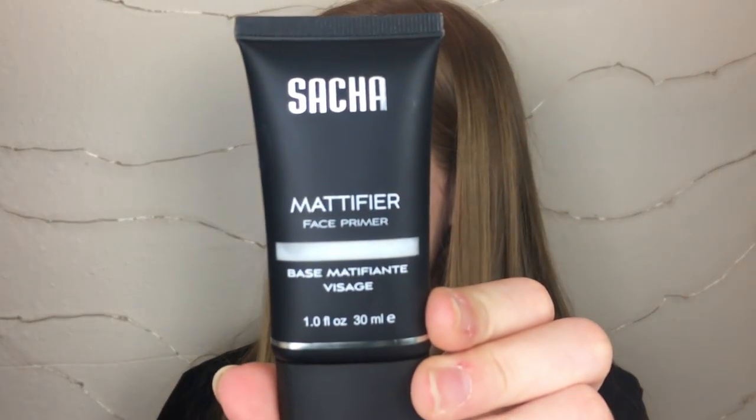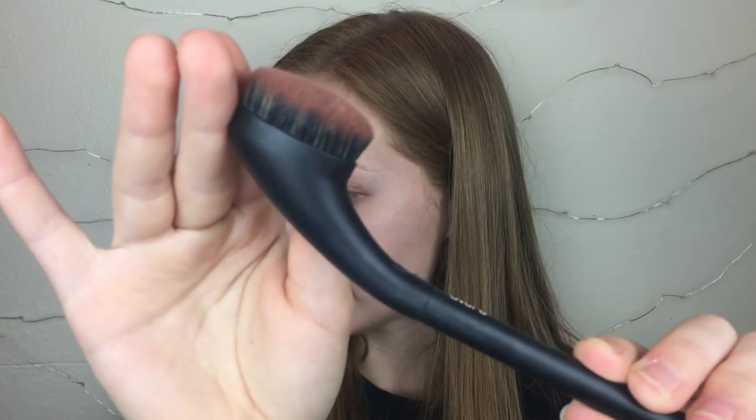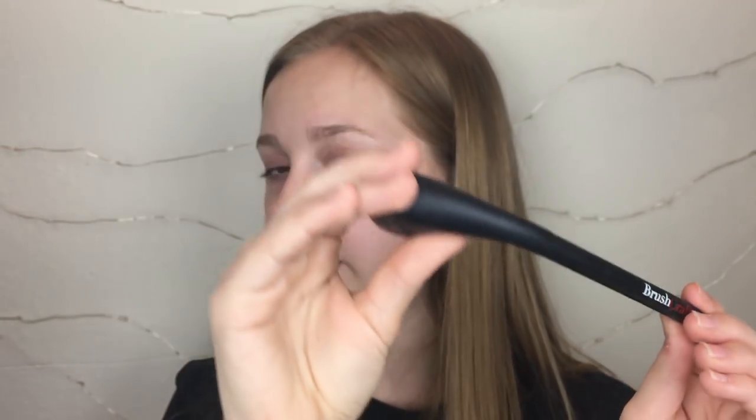But first of all, I got the Sacha Mattifier Face Primer, and if you follow my makeup Instagram, you will have seen this on my story because I'm doing Octoly unboxings on there. And then I also got this Artiste Brushcraft brush. Okay, so it looks like this. I was really confused at the beginning because I thought I ordered an Artiste brush, which, long story short, I did. But it's Brushcraft by Artiste. So Artiste made this brush, but it's a Brushcraft brush, if that makes any sense at all.